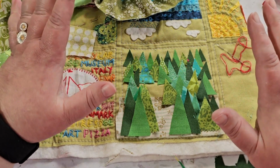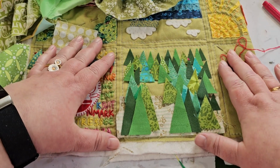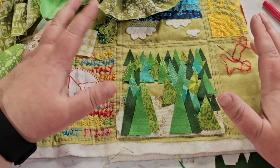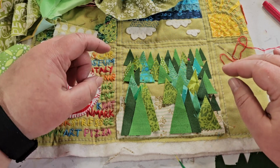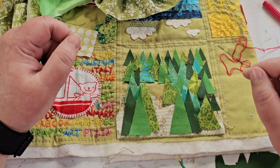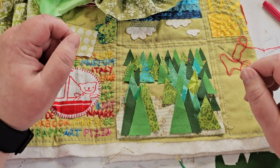Anyway, this is the start of my little forest here. And next week I'll show you the finished result. And hopefully I will like it, because right now I'm a little bit unsure about it, but I'm sure once I get some stitching on it, it'll be fine.